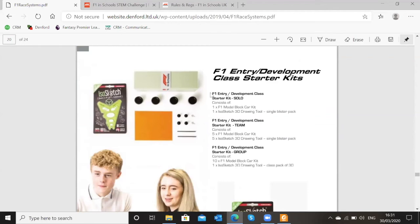And then there's individual kits. So this would be a full car kit. So you've got the wheels. So this would be for development class. So for UK wise, this is entry development. So this would be development league in the US. You've got the 4 wheels. You've got some axle holes. You can do a bit of sanding because you don't need to machine a car in development class. You could hand cut the car or carve the car.